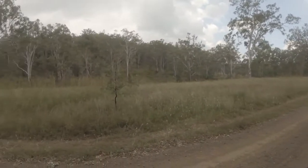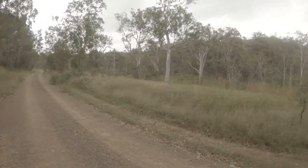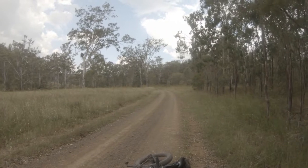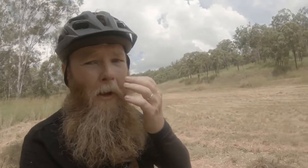Very close to Barry Moon sighting now. So we've gone past the Kalpau recreation area and got this lovely more open country. Nearly there. Well, made it back. Barry Moon sighting. There's the van. That was epic. It was really hard, but it was really good.